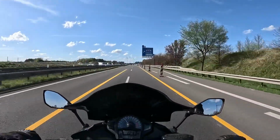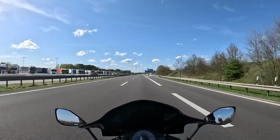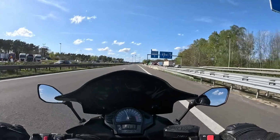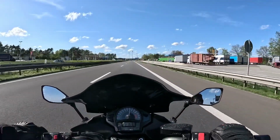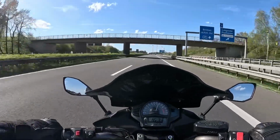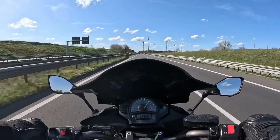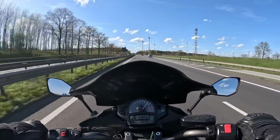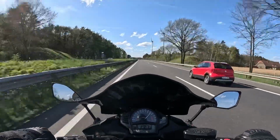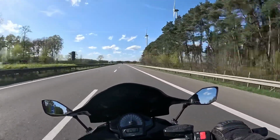Alright guys, so now I'm on the Autobahn. This is a construction site, so the speed is limited. I can only go 80. But the most favorite sign in Germany of every German is this one, the white one. That means as fast as you can. And this is totally legal here.